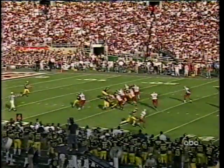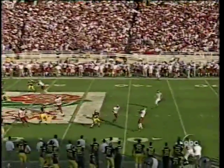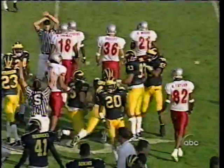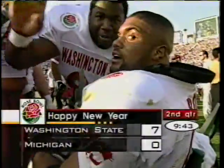So on 4th down, Jason Benson is in to punt. Hits one that has a low trajectory. Sean Timms trying to find some room. Couldn't. And Washington State once again is going to have very good field position. 1st down at their own 4.